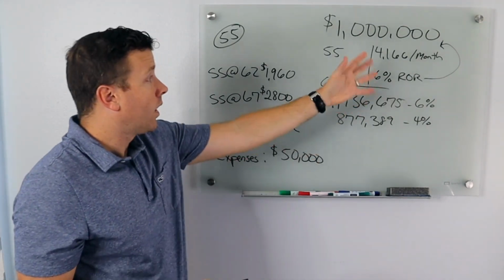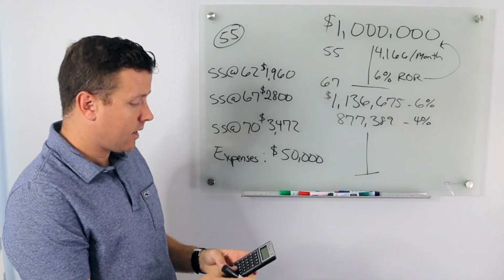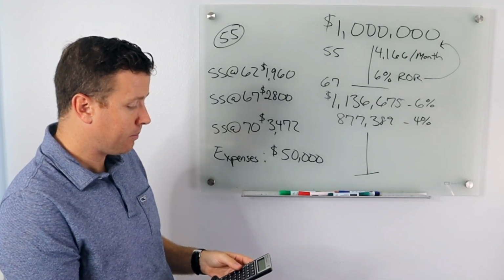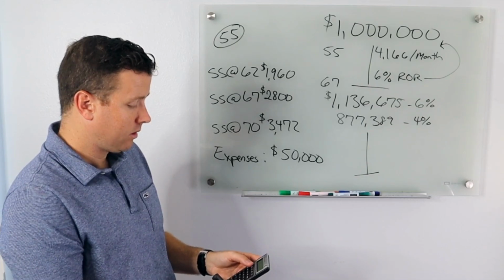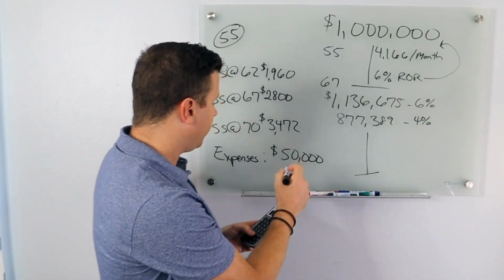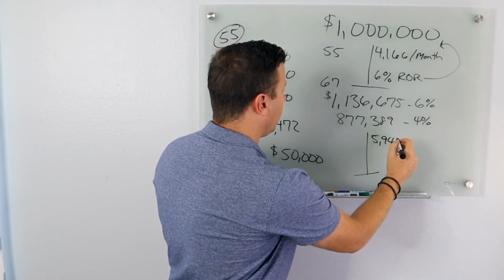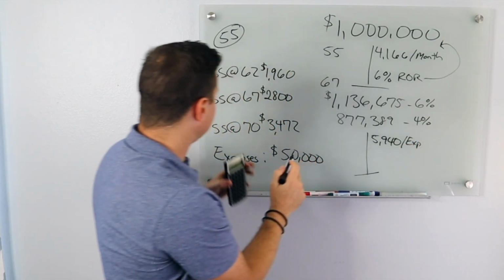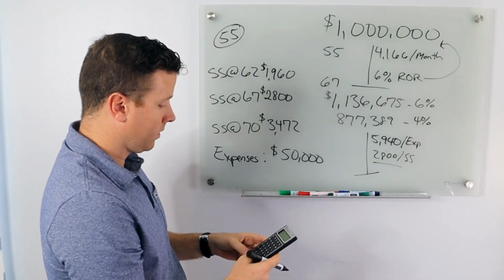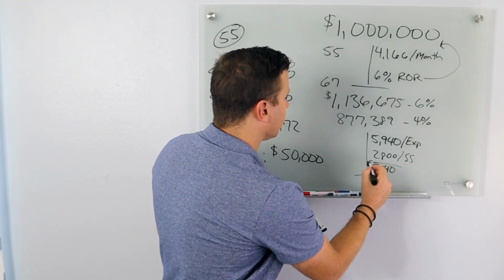So now you say, where are we at? So we get to 67 and we go, okay, $50,000 a year was our original expenses 12 years ago, right? If inflation's running at 3%, what's that look like in 12 years? Our expenses now go from $50,000 to $71,000, which is $5,940 a month. That's our expenses. Our Social Security at 67 is $2,800. So take $5,940, subtract out $2,800, and now we need $3,140 off of our investments.